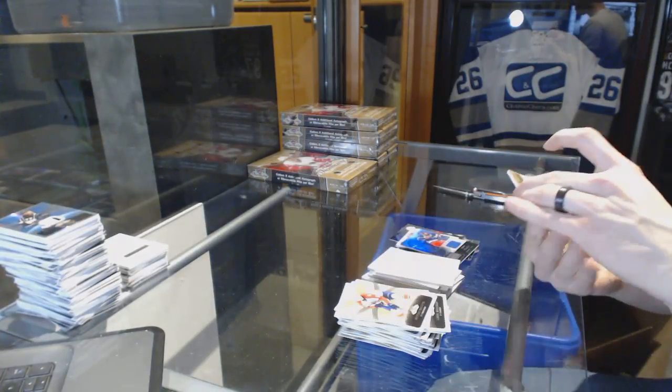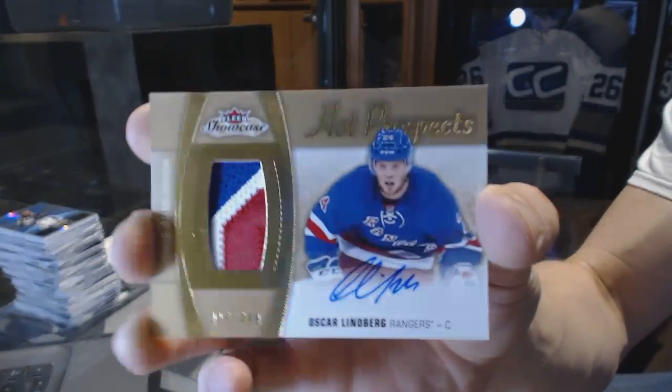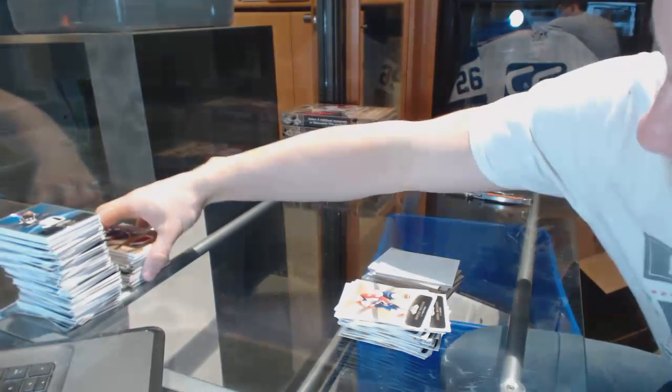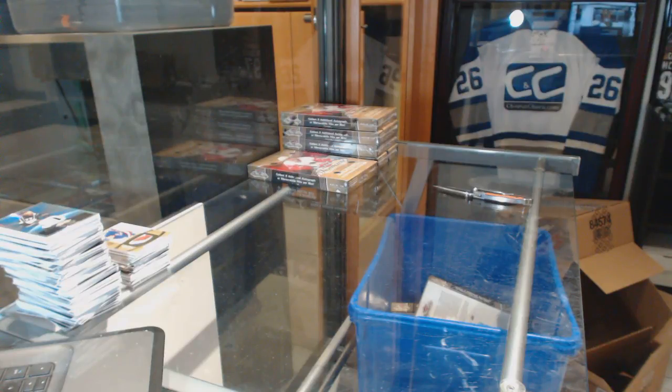And we've got a three-color Hot Prospects rookie patch numbered to 499 for the New York Rangers, Oscar Lindberg. Oscar Lindberg at 499 for the Rangers. All right, on to box 12.